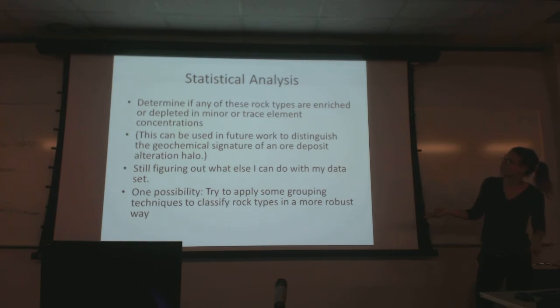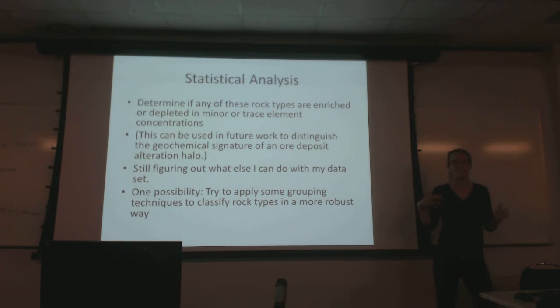So what am I actually going to do with statistics? I want to look at those different rock type classes and see if there's any statistically significant difference in the minor and the trace elements. And this doesn't tell me whether there's a halo or not, but I'm planning to look at another set of samples from near an ore deposit, and I'll be able to distinguish what chemical signature is coming from the background and what's coming from the alteration halo.